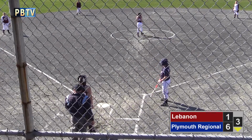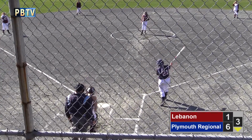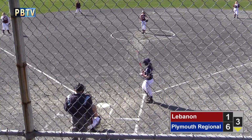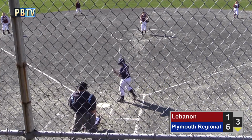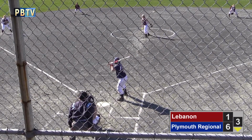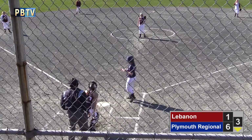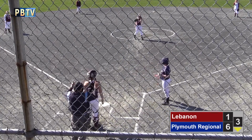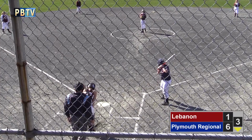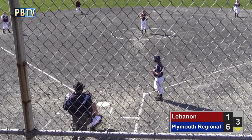Calls that a strike. Pat, what'd you see? I thought that was a little outside. I kind of agree with the umpire. So we have 1 ball and 1 strike. So that's going to be another ball as it's high again. So 2 balls and 1 strike.